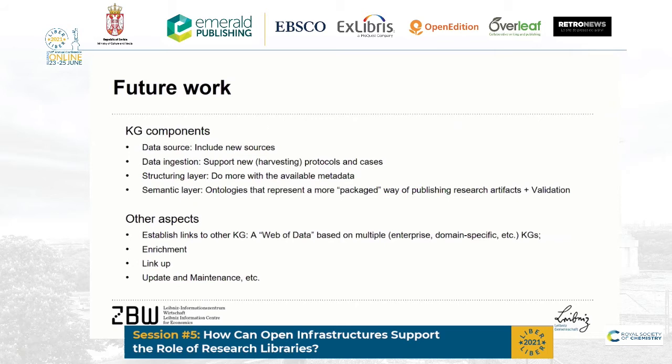So in the future, we intend to identify new resources to include as part of our knowledge graph, do more with the available artifacts that we have, find more suitable or better ontologies to represent these in more of a packaged way, not individually as research artifacts as such, and also look into establishing links with other knowledge graphs which could complement our collections or services. It doesn't have to be only collections, it could be services. So enrich our collection or link up with something which exists there and is maintained by somebody else. And update and maintenance, of course, plans to put in place would also be one of our future tasks.